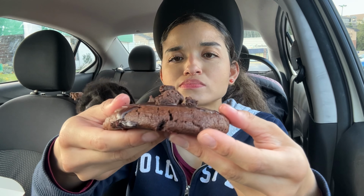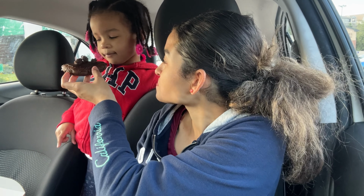Let's break it. Try, I would be peach. Okay, you can have the peach then, all right? Brie keeps asking for that peach cookie. Yeah, but she normally does love chocolate cookies too, don't you, Brie? Yes.